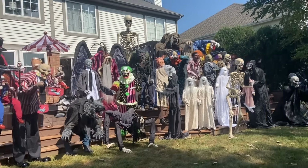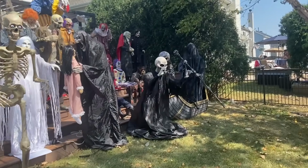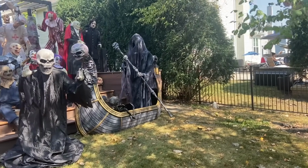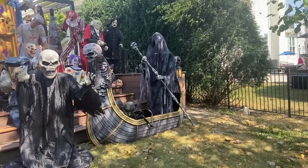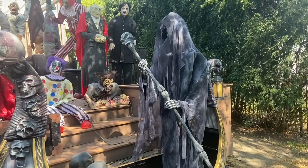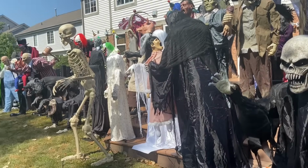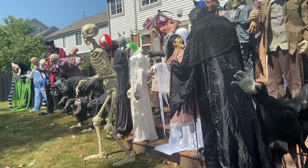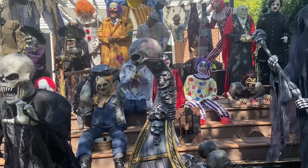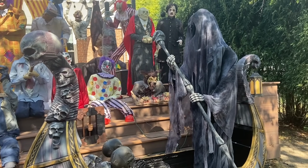Okay, so let's get started. Starting over here, we are going to go right to left and do a demo of every single animatronic here and also show some of the statics. We'll start with some of these guys, and then eventually move all the way down and get all of these guys demoed. At the end, stick around for the awesome showcase of all of them going all at once, and it's going to look awesome. All right, here we go.